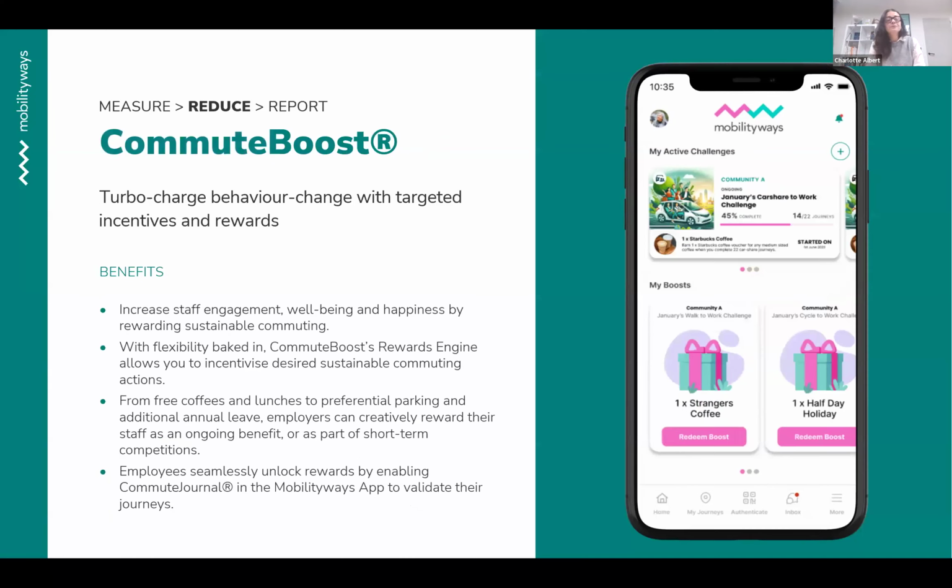But of course, what is in it for your employees? One of the challenges we see time and time again with commuting behaviour change is that actually engaging employees can be really hard to do. Therefore, we knew it was essential to create something that was going to get colleagues bought into your sustainable commuting strategy by making it relevant to them and giving them a bit of what they want.